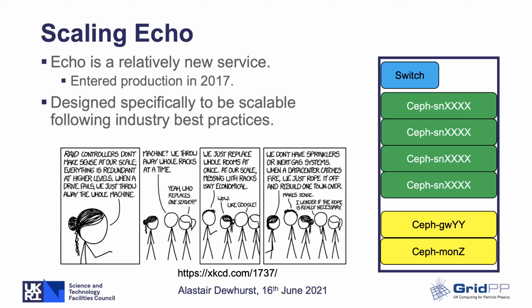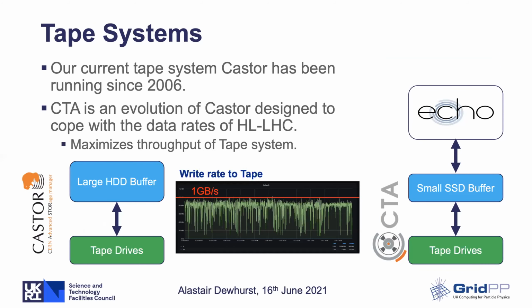because as you request more and more transfers, they just get spread out. So it's very difficult to take down the cluster with load, because you're not going to get hotspots in the same way you would with, say, a file system, which is storing individual files on individual machines. Okay, so that was the disk system.